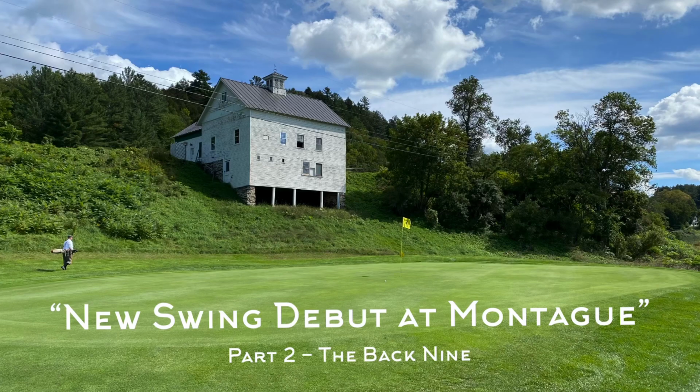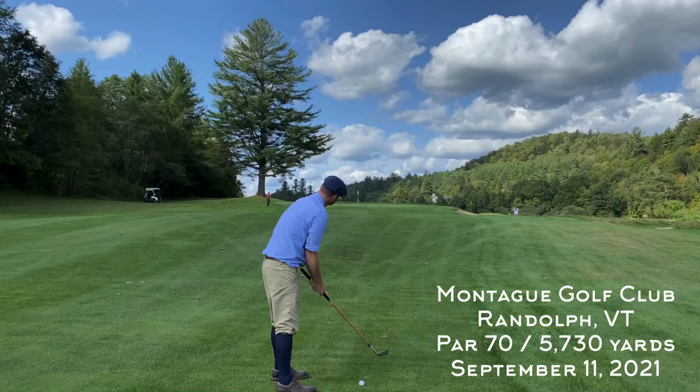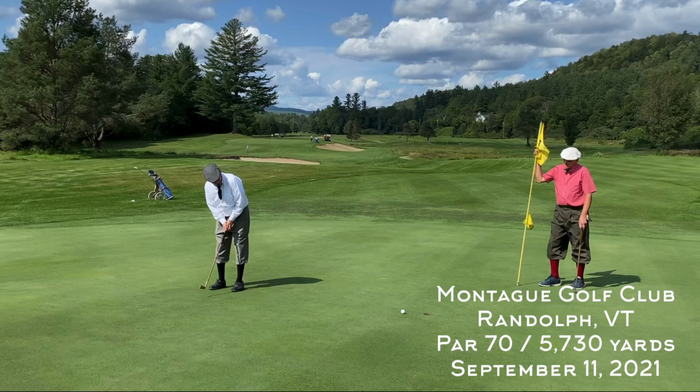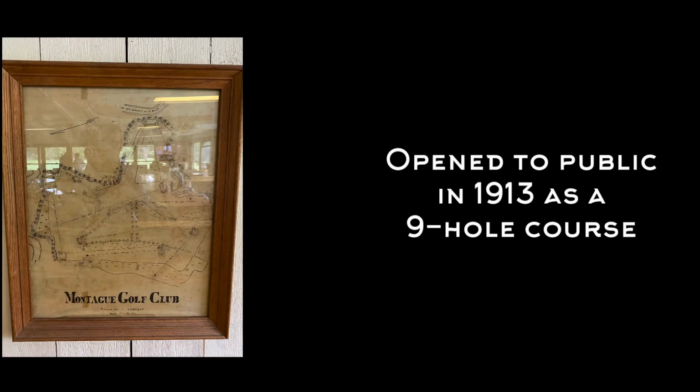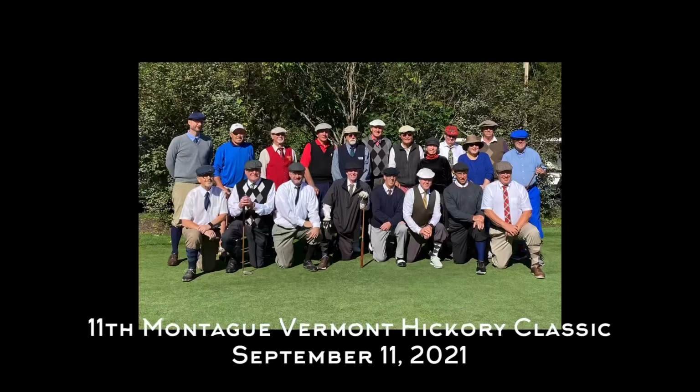We are on the back nine here at Montague Golf Club in Randolph, Vermont. This is the Montague Vermont Hickory Classic hosted by Alan Johnson, a really fun event on a beautiful golf course. Montague opened in 1913 as a nine-hole course and was expanded to 18 holes in 1992. Some hurricane damage, though, damaged the back nine, which you'll see here in a moment.